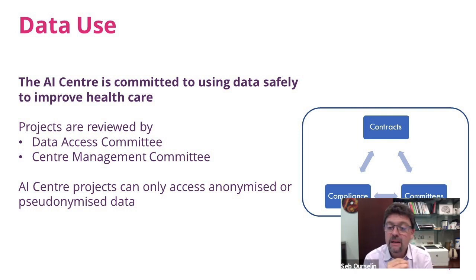So our data access framework has three components: contracts, committees, and compliance. Our contracts include a collaborative agreement which our hospitals and university sign up to when they join the center. And then we have a developer agreement, which is a template completed every time we agree to do a new project. It includes the ways those data are going to be shared, the purpose of those data, how they're going to be used, and how the hospital will be compensated for sharing those data.